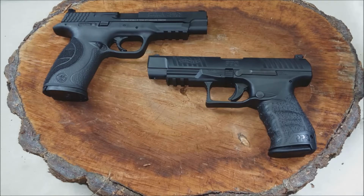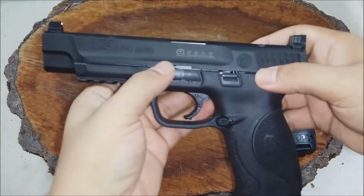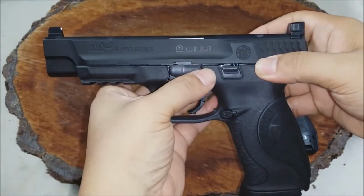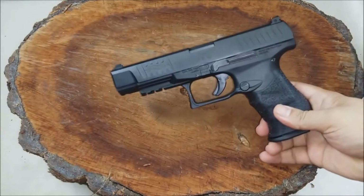Check what's on the log tonight, guys. In my humble opinion, I think we've got two of the best polymer striker-fired 5-inch pistols available on the market today. We're talking about the Smith & Wesson M&P CORE, which stands for Competition Optic Ready Equipment, in the Pro Series 9mm, and the Walther PPQ, also in 5-inch.